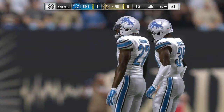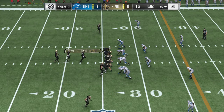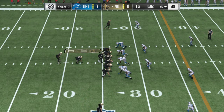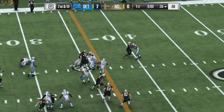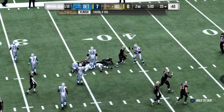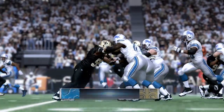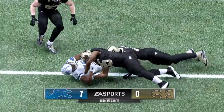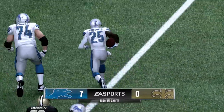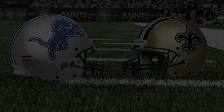Two seconds to go, first quarter. Now the first carry for Bush. And he'll be taken down here as it will take us to the end of the first quarter. So they'll get a little extra time to come up with their third down play as we've hit the end of quarter one. 7-0 is our score. We'll head back to New Orleans after this.